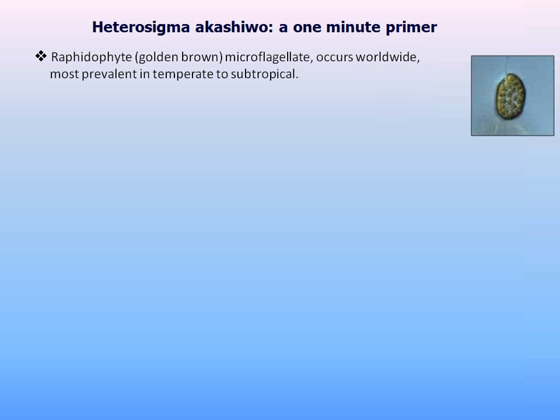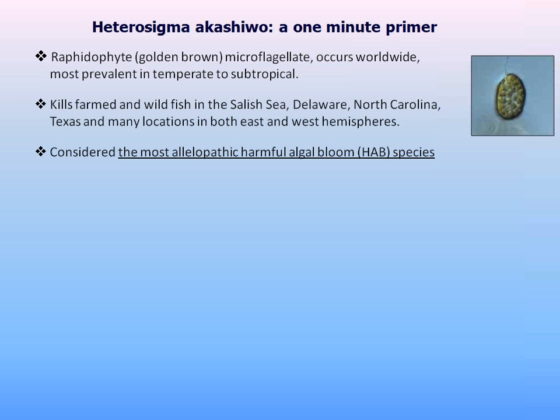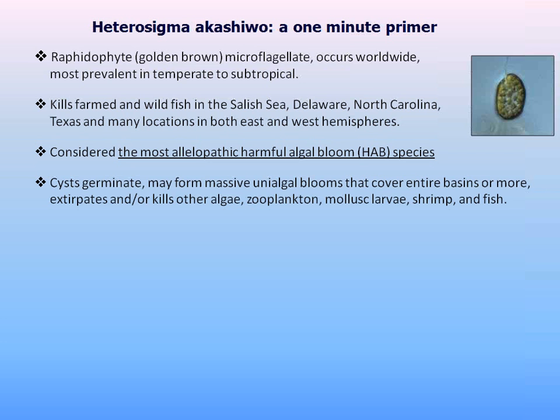Heterosigma is a raphidophyte, a golden brown microalga. It occurs worldwide and it's most prevalent in temperate areas and into subtropical seas. It kills farmed and or wild fish in the Salish Sea, in Delaware, North Carolina, Texas, and many locations in both east and west hemispheres. It's considered by some authorities to be the most allelopathic harmful algal bloom species known to man. Not necessarily the most toxic, but the most harmful to the food web.